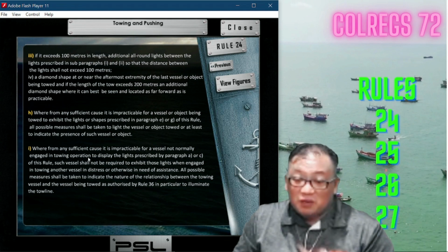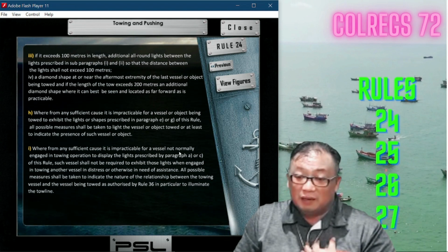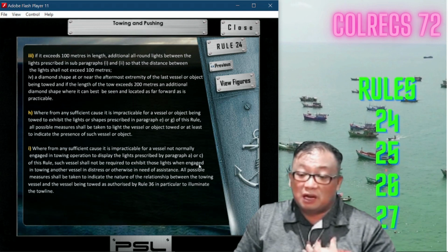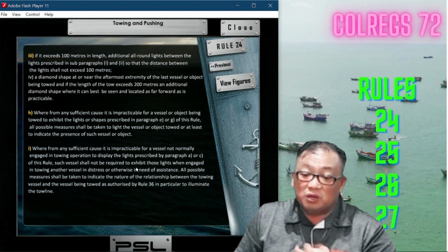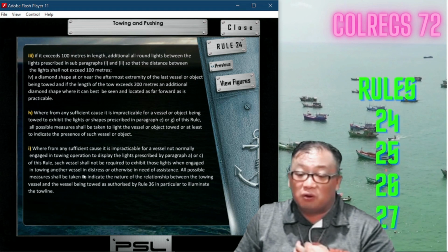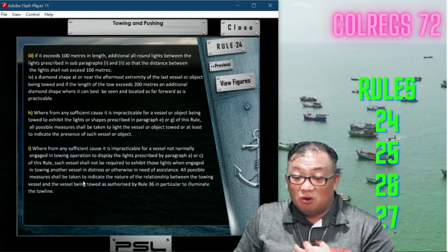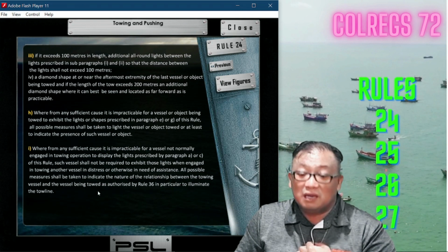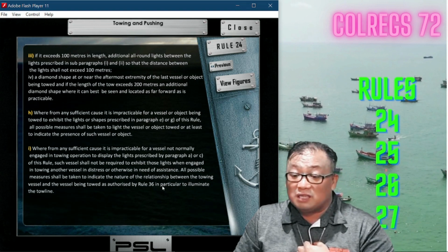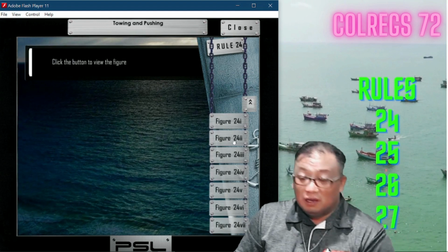Where from any sufficient cause it is impracticable for a vessel not normally engaged in towing operations to display the lights prescribed in this rule, such vessel shall not be required to exhibit those lights when engaged in towing another vessel in distress or otherwise in need of assistance. All possible measures shall be taken to indicate the relationship between the towing vessel and the vessel being towed as authorized by Rule 36, in particular to illuminate the towline. Okay, review.